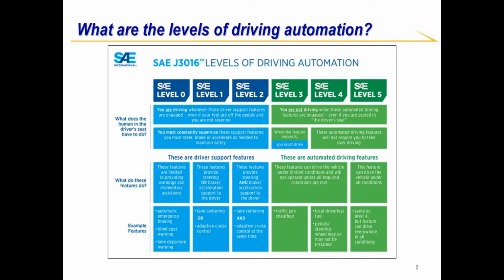A few years ago, the Society of Automotive Engineers, SAE, came out with this chart to describe the different levels of automation, from level 0, which is no automation, so a fully human-driven 1980 Corolla, to level 5, which is something that doesn't exist yet. That's the idea for the future, the golden ticket of a full self-driving vehicle.